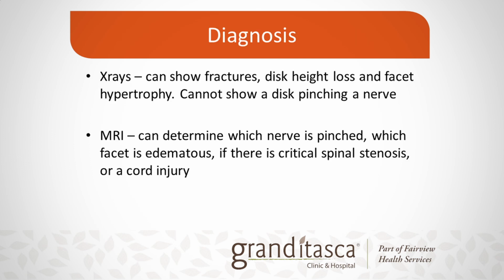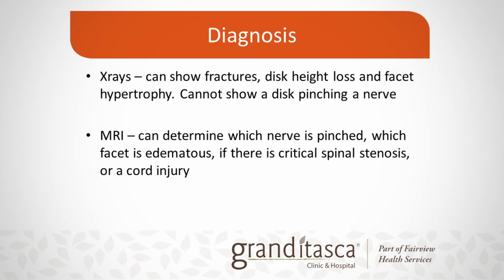As a radiologist, I start my approach to back pain from pictures, from diagnosing where the pain comes from. A lot of times we start with an X-ray, which can show us fractures, how high the discs are, and joint hypertrophy, so arthritis. X-ray is obviously the tool to start with in joints, and we can see the little joints in the back to some degree on X-ray as well. MR shows me, is there a nerve pinched and which one? Why is it pinched? Does a facet have edema? Is it swollen? Is there not enough room for the cord and nerves in spinal stenosis, or does the cord itself have an abnormality because of multiple sclerosis or because of prior trauma?